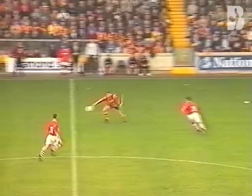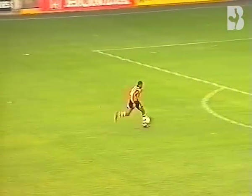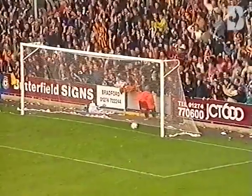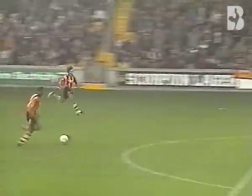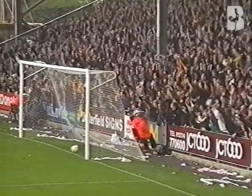It's Pinto getting the ball to Waddle. Chance for Columbia now. Columbia must score. Take round the keeper. Yes! 2-1. Andy Columbia. So cool.